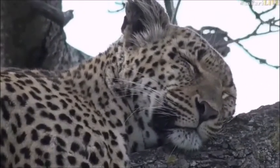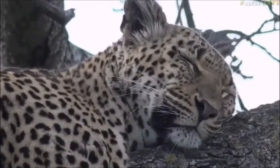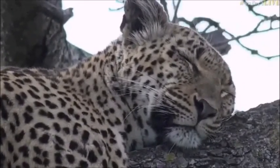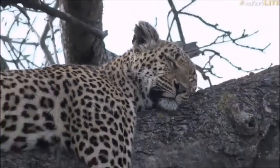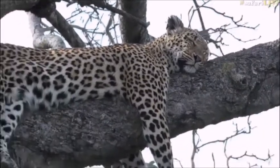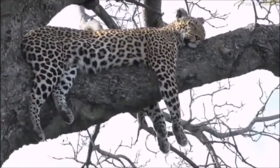Nair would like to know, how many babies can a leopard have at one time? Well, normally it's one or two babies, sometimes as many as three, but never more than that under normal circumstances. And Nair would also like to know, how many babies can they have over their lifetime? Well, they're not... oh, excuse me.